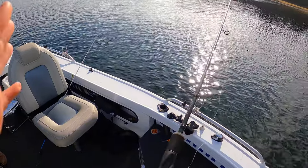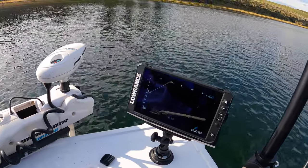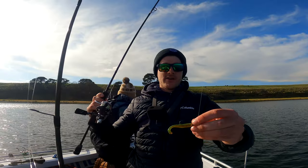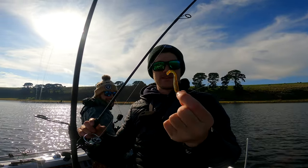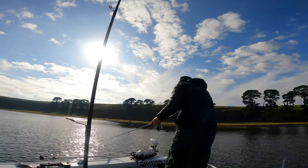Look at that. All right, guys, we just stopped the troll now because we found some nice fish on the live scope. You can just see them there. School of reddies, I reckon. All right guys, so what we're gonna do is put a soft plastic on, paddle tail in midnight oil, drop that down, find some reddie schools, and hopefully we'll get a few for you guys.